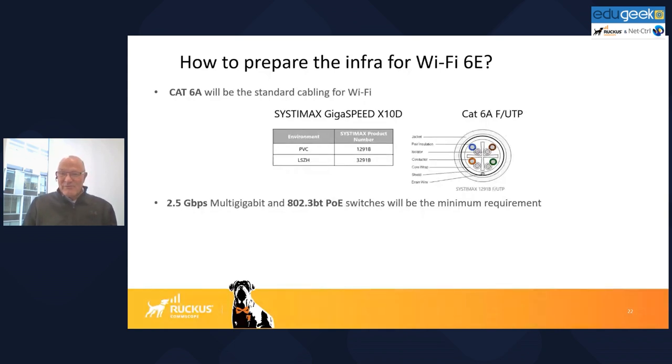That's point number one. Is your cabling infrastructure ready for a massive increase in capability on the Wi-Fi side? So certainly if you're looking for new cabling or new infrastructure and you want to future proof towards these kinds of access points moving forward, then Cat 6A is the go-to standard cabling for these kinds of Wi-Fi solutions.